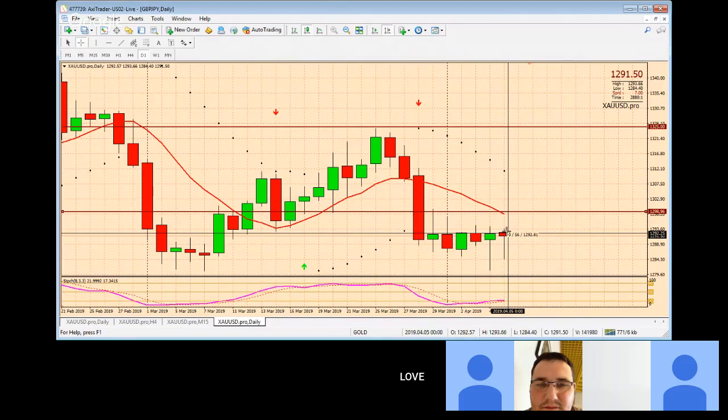Otherwise, next Monday, is it Monday? Yeah, Monday, if we see a bullish candle and price closes above 13, chances are we're going to see this move. So that is something we need to watch out for. We could set up a potential buying opportunity right now, but because of the weekly candle, we're going to see at least one more push to 13. That is what the price action is indicating, that 13 is what it's looking for.